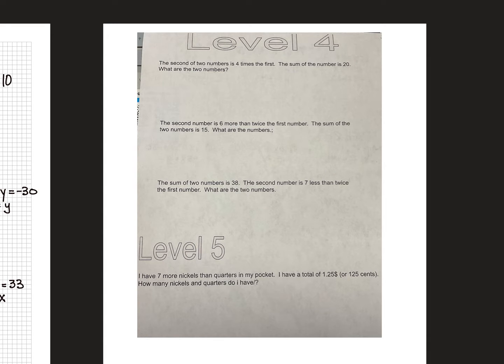So number 1 says, okay, we have two numbers. We have x and y, right? So it says the second of two numbers, which would be the y number, equals 4 times the first number. Okay, there's one equation. And now we have a sum equation. The sum of the numbers is 20. So x plus y equals 20. Remember, the sum equations are really easy. So it should really be easy to solve that now.